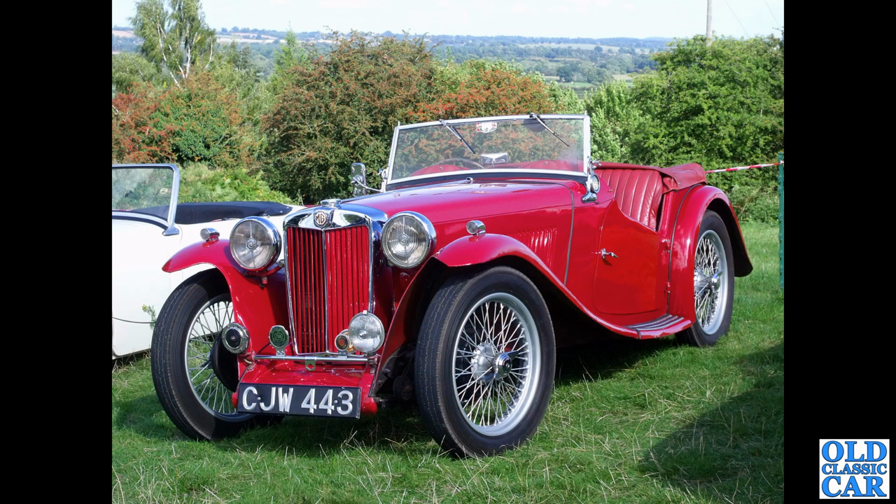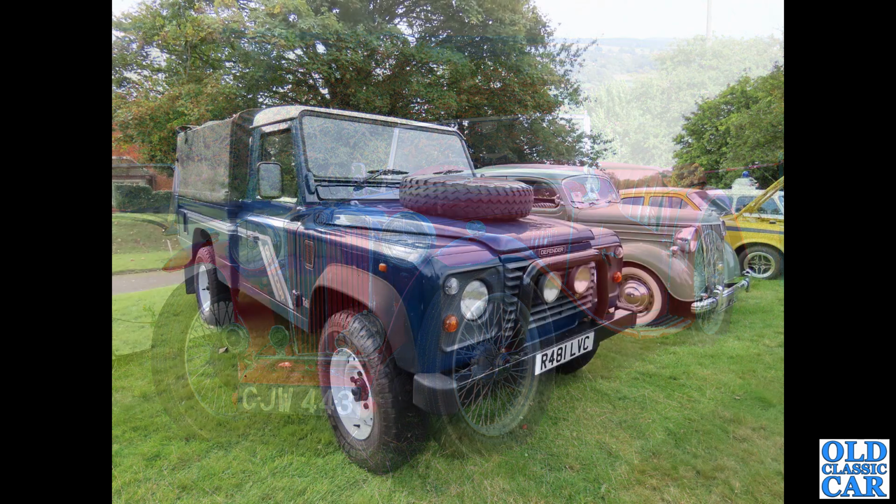And we are back down at Loton Park, and CJW443 is a 1939 MG TA. The original Midget was the T-Series, and this is a late pre-war example. Very, very nice. Very similar looking to the later TCs, but just a few subtle differences.